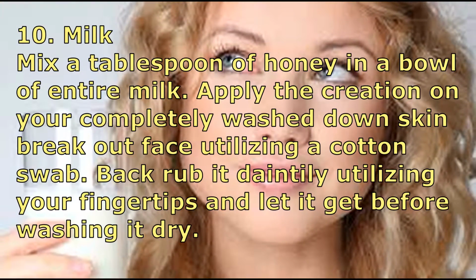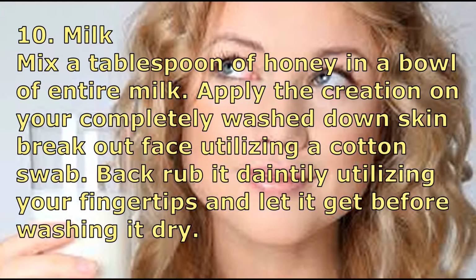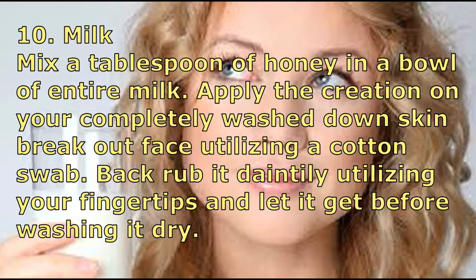10. Milk. Mix a tablespoon of honey in a bowl of whole milk. Apply the mixture on your thoroughly cleansed acne-prone face using a cotton swab. Massage it lightly using your fingertips and let it set before washing it off.